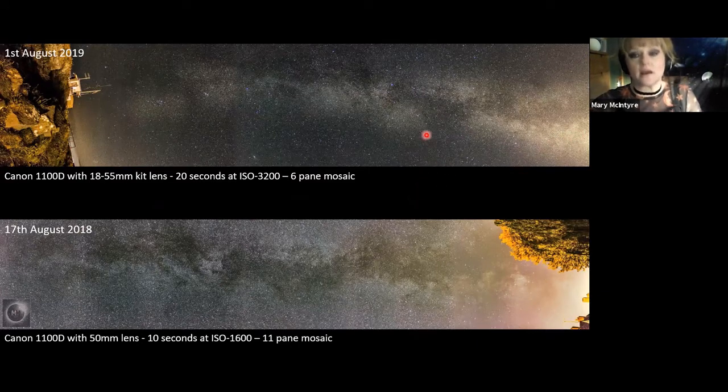But because the sky is so dark, there's a lot of detail here, again all single shots, all just 20 seconds. I made the cardinal sin of doing this at ISO 3200. I know I shouldn't have, because ISO 3200 on this camera in low light equals a lot of noise. But being somewhere so dark, I just couldn't resist it.